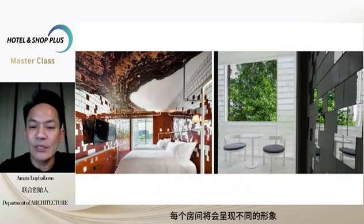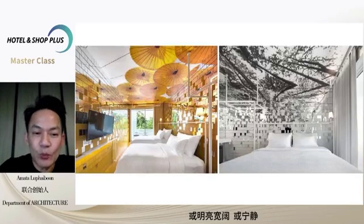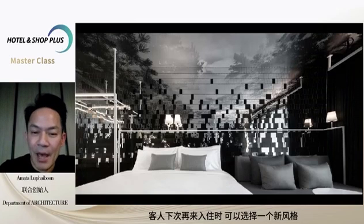Each room will have a different image. Some rooms will be quite vibrant. Some rooms will be more calm or mysterious. So guests can come back and choose a new room for their next visit.